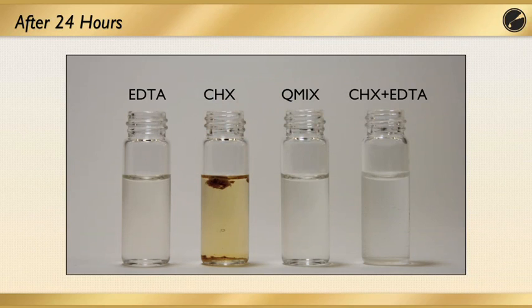After 24 hours, you'll see there's no precipitate in the Q-Mix, but if you look at the chlorhexidine vial, you will see there is a red precipitate in there. That's parachloroaniline, which is a carcinogen, and we'd never want to have that in our canal spaces.